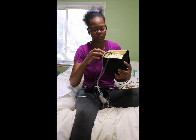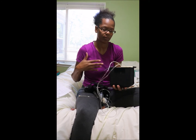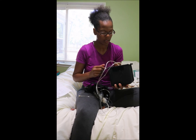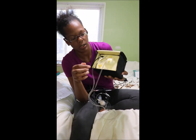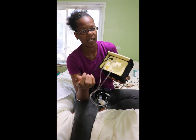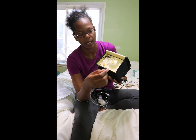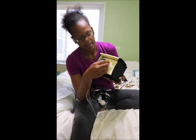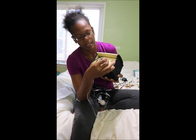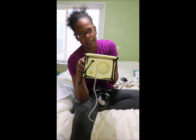I start off on a low setting, and once I get used to it I can turn it up higher. You don't want to always turn it up high at the beginning because it will cause, you know, soreness, and you'll definitely feel it. One thing that I do want to show you guys though is that one time I forgot one of my bottles at home, so I could only pump one breast at a time. So I took out one of the cords, and you can take this yellow stopper here and put it over the other hole. That way you can pump one breast at a time.